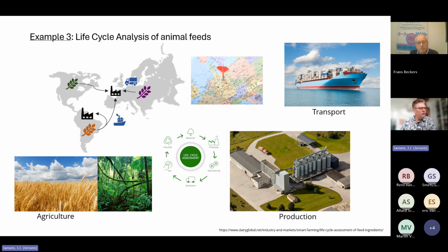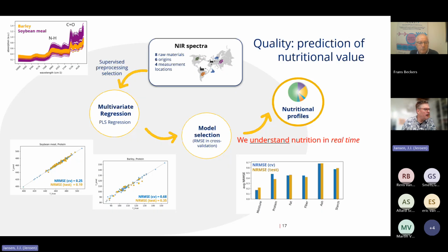The thing is, you can obtain this information, these coefficients, to calculate the environmental impact from a database. They're very well regulated and very well protocoled on how to calculate this. The only thing that we need to know is where are we and where is the ingredient coming from. And that is, aside from quality, which we can analyze quite well for different outcomes for different ingredients in the animal feed production.